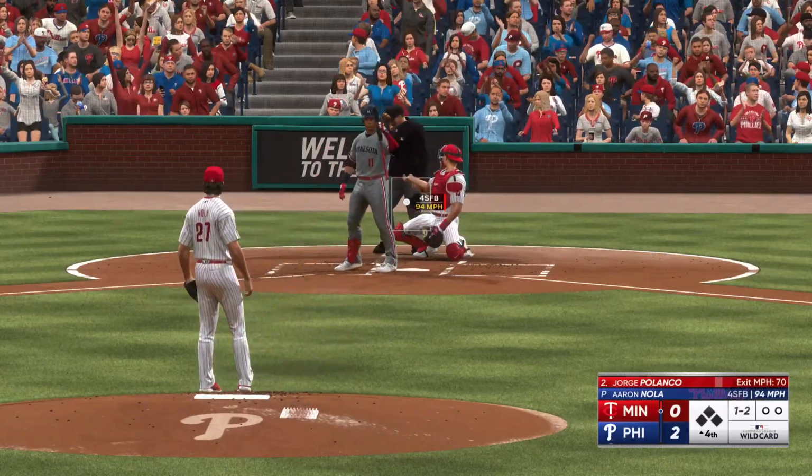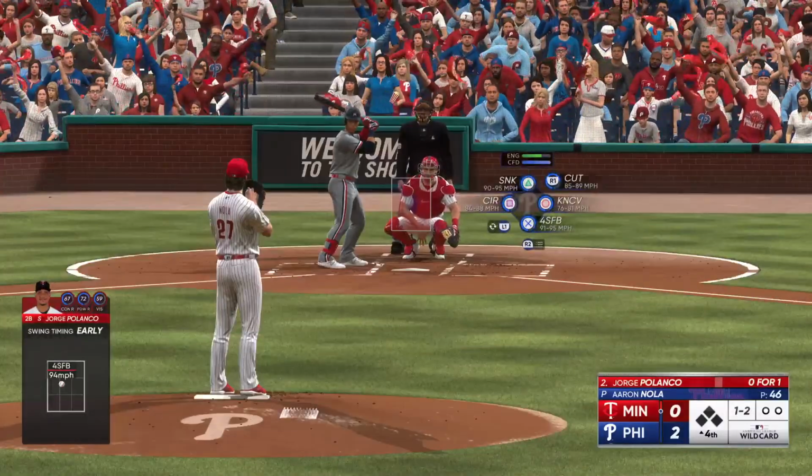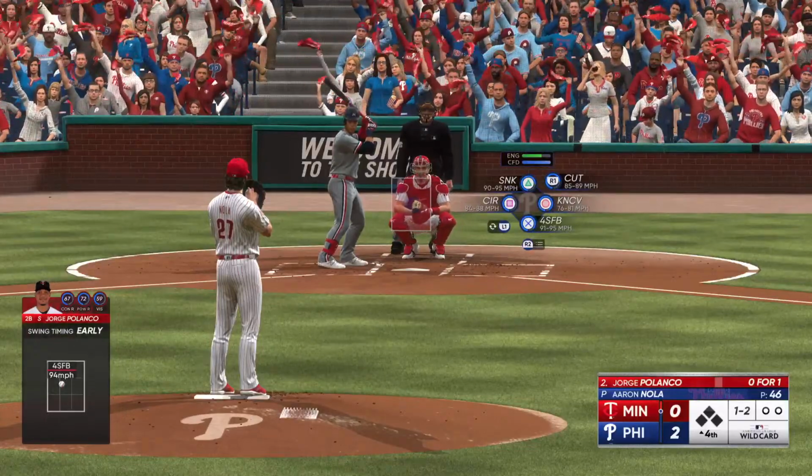Fouls it off, still 1-2. Pretty good pitch there to take a rip at. He wants to get his arms extended. He likes the ball away from him a little bit, just not able to square it up.